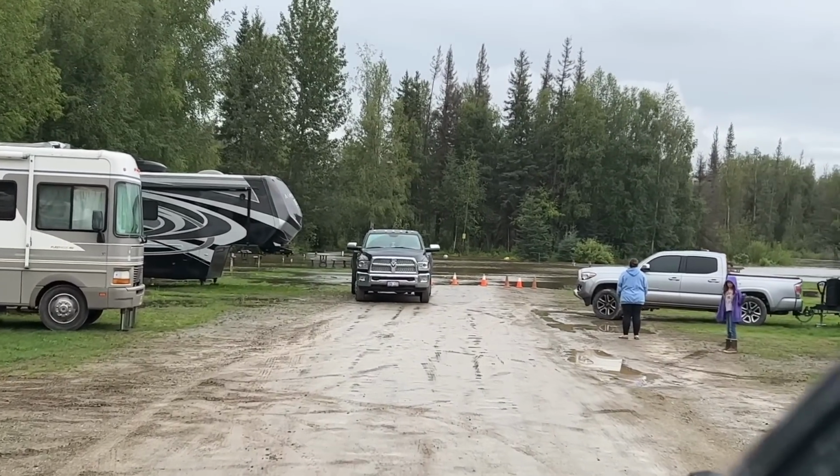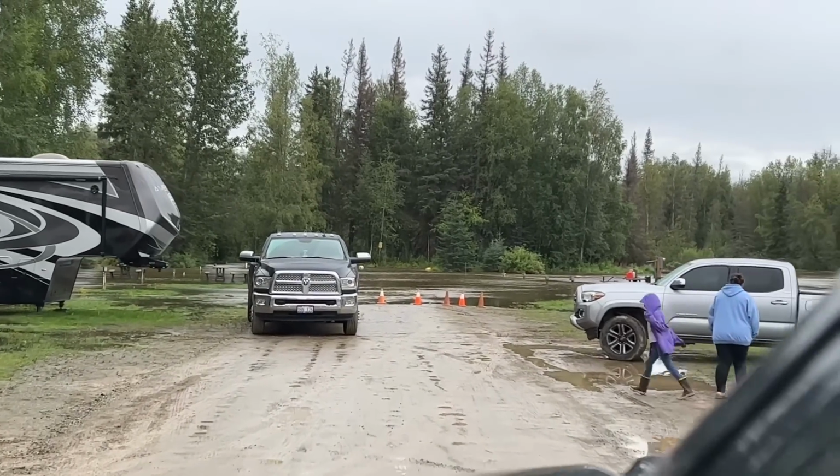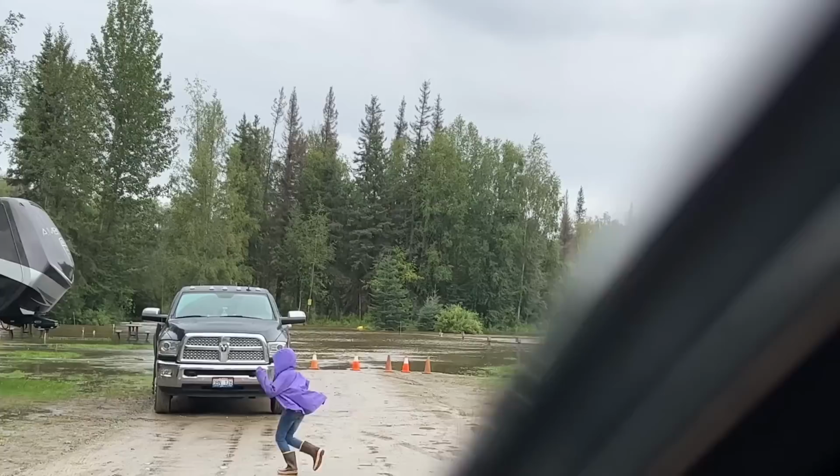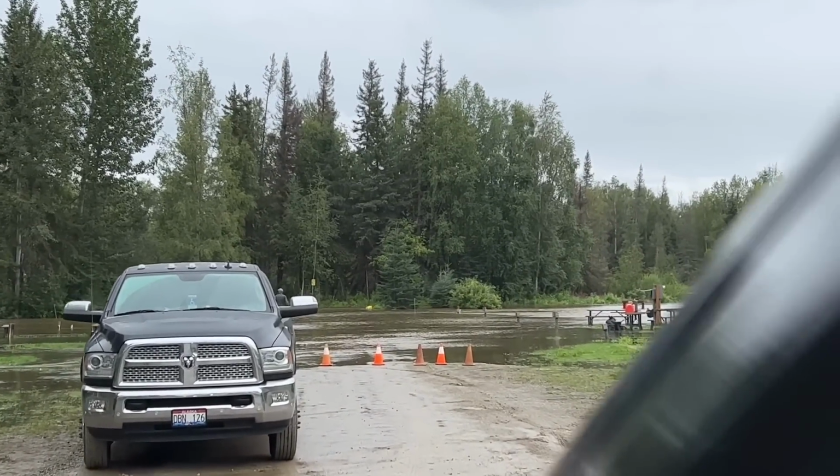Almost up to our RV. That is crazy. The river is generally way down there. There you can see the RV spots out there completely flooded. That's craziness.